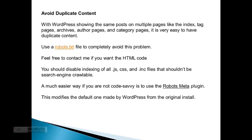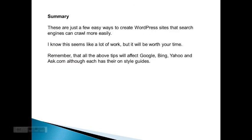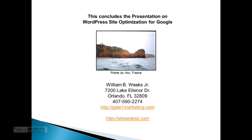A much easier way if you're not code savvy is to use the Robots Meta plugin. This modifies the default robots.txt made by WordPress. In summary, there are just a few easy ways to create WordPress sites that search engines can crawl more freely. I know this seems like a lot of work, but it is worth your time. And remember that all the above tips will affect Google, Bing, Yahoo, and Ask, although each has their own style guides, so you might want to take a look at those.